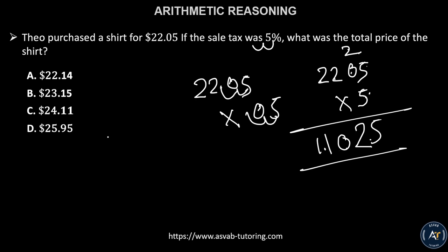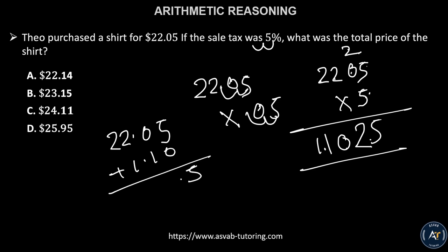So you have to add them up. 22.05 plus 1.10. So this is 5, this is 1, 2 plus 1 is 3, this is 2. So that is $23.15. So that is the correct answer.